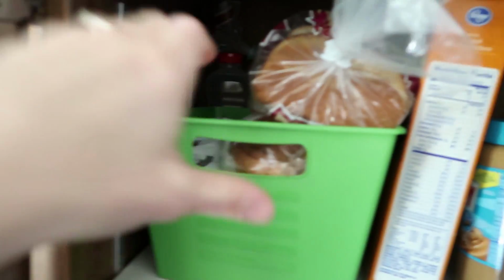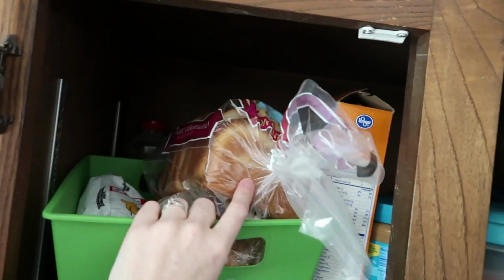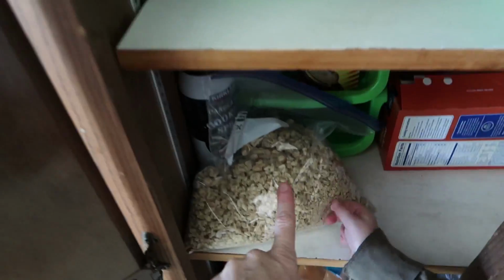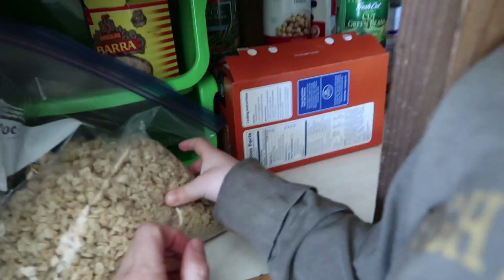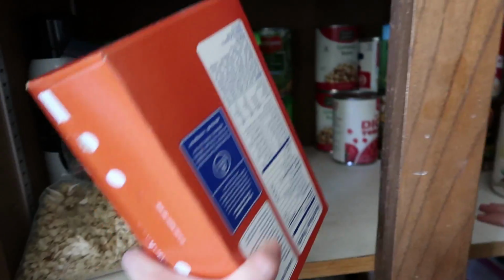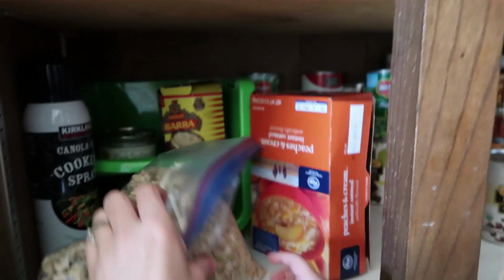We have a bunch of bread in here, so we're gonna make some things and freeze some things with that. A little bit of cereal. We have a ton of granola in here. We should get some more oatmeal, which I know I could do my own. The kids prefer those ones.